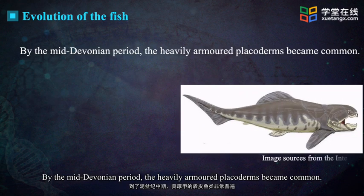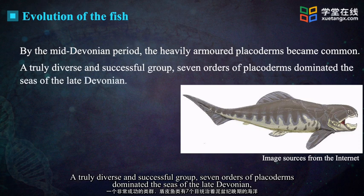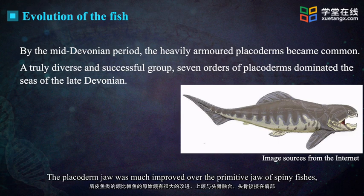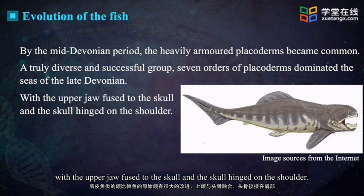By the mid-Devonian period, the heavily armored placoderms became common. A truly diverse and successful group, 7 orders of placoderms dominated the seas of the late Devonian, only to become extinct at the end of that period. The placoderm jaw was much improved over the primitive jaw of spiny fishes, with the upper jaw fused to the skull and the skull hinged on the shoulder.